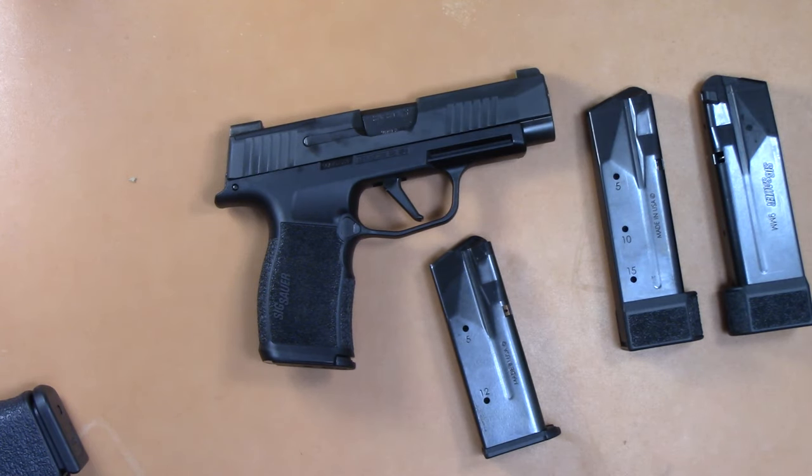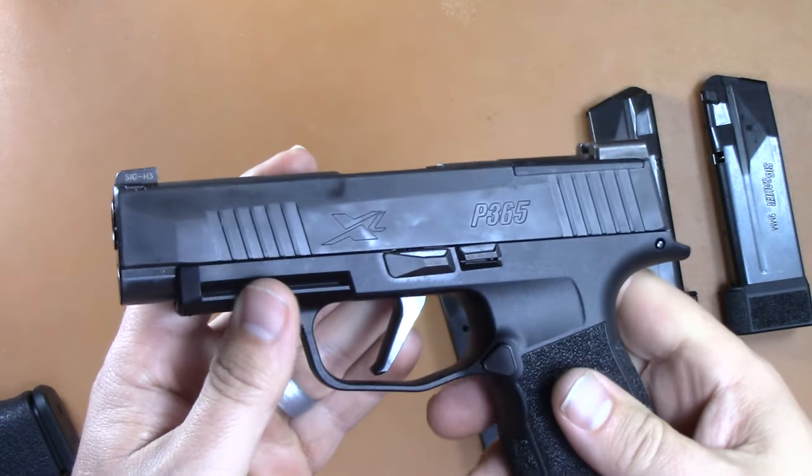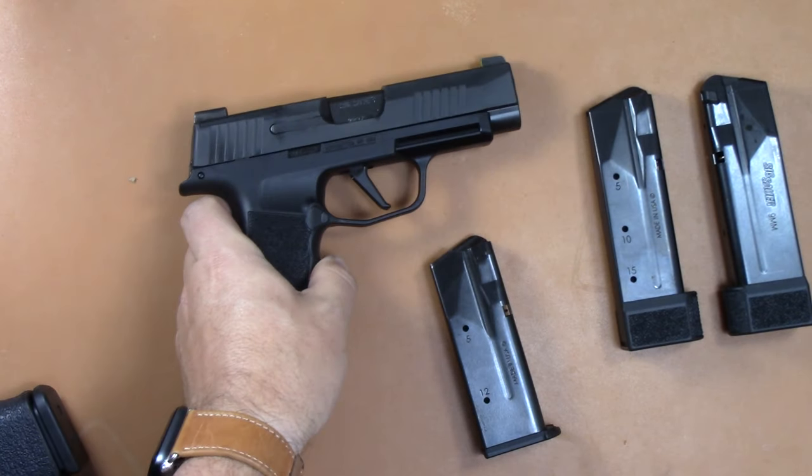What's happening? You see in front of you the SIG P365 XL, brand spanking new, oil all over it still. Haven't shot it, just got it today. Why?